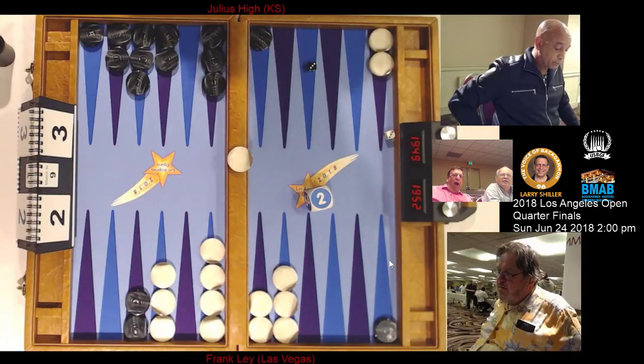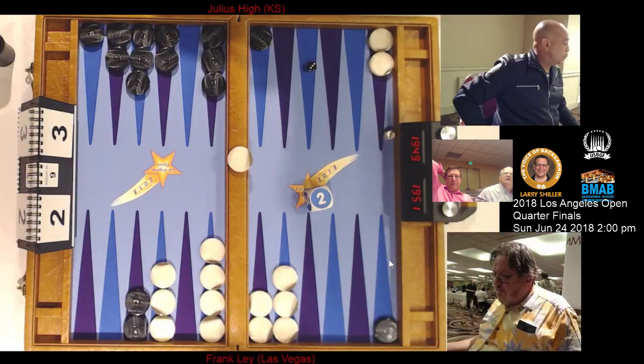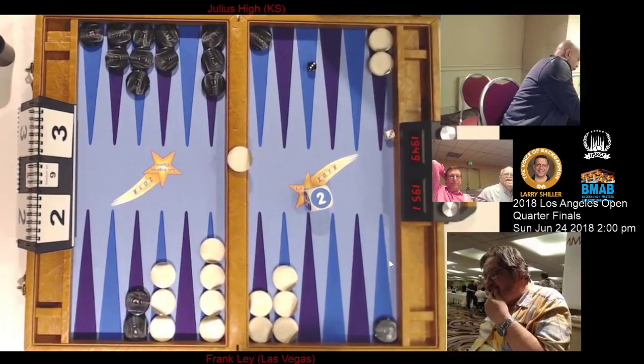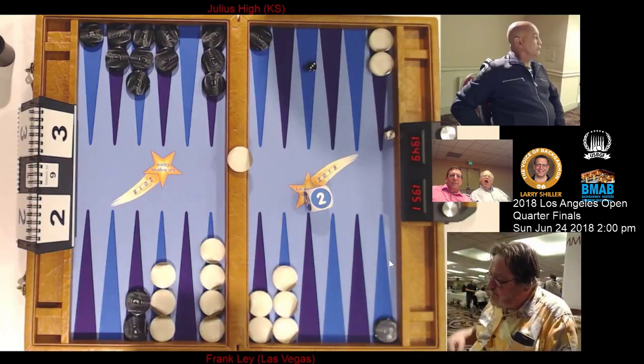You get gammoned a lot. That's the trouble. You get gammoned a lot, and you're still stuck back there, and the 5-point is open. And he's filling that point next time no matter what. Well, what doesn't fill it? 4-3 doesn't. 6-1, 6-5, 3-1 and 4-3. Well, 3-1 you could save it. But you would probably leave the blot over.